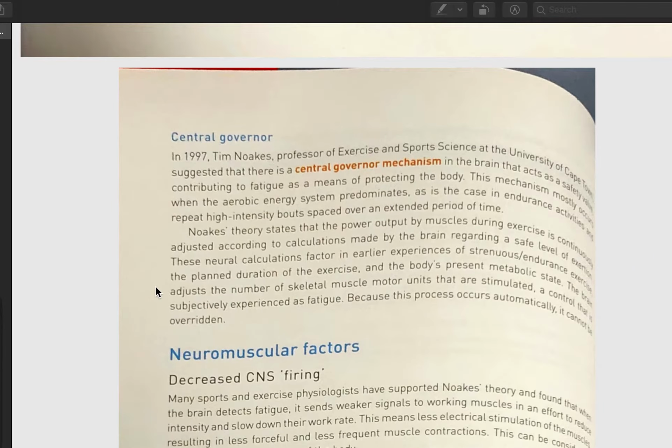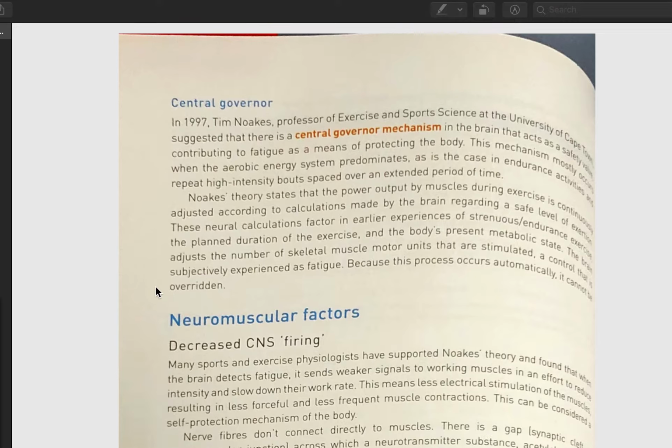Okay, on to the next thing that we needed to talk about here, and is also on your reference sheet on Compass, the central governor mechanism. This is actually quite difficult to remember, central governor mechanism, but it's a very, very simple concept. Essentially, what it's saying is the brain is the central governor of your body, which makes sense. And essentially, the governor is the person who makes the decisions.